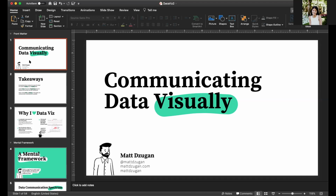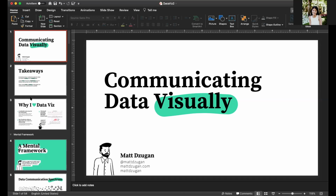Sure. So I really enjoyed your presentation, and especially the slides. I guess my question is less on data visualization and more on the presentation design. Do you have any tips or tools you use when creating these slides? For example, I really enjoyed how you use that green to highlight certain things. How do you choose fonts, and is there a tool you use to find a nice color, or do you just kind of have a good eye for that?